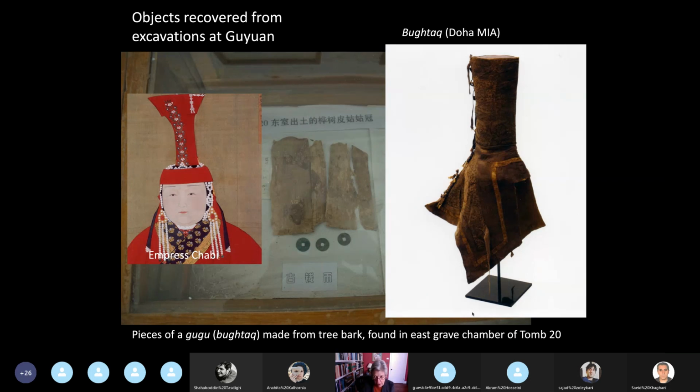And they've been digging them up. You see the one on the right was dug up and is now in Doha in the museum. And Empress Chabi, who's the wife of Kublai, wears one in this silk portrait.